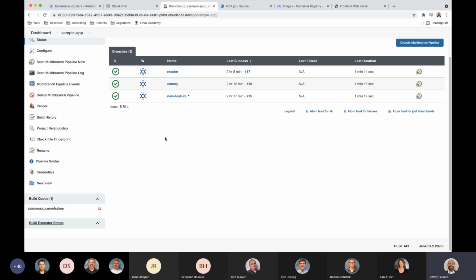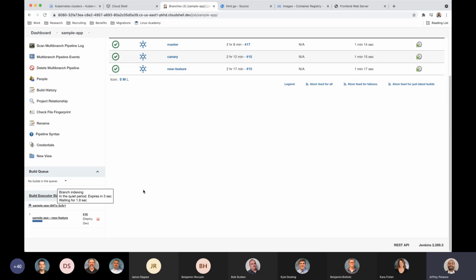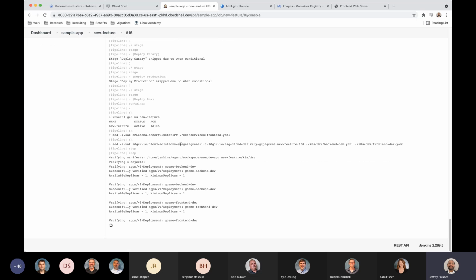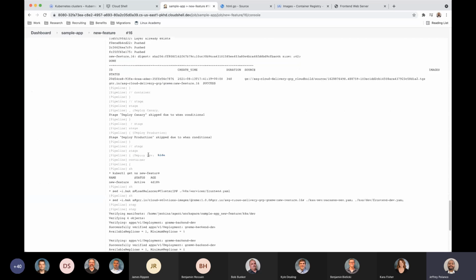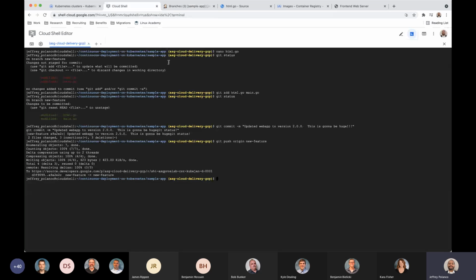So let's move back to Jenkins, and we'll see that a build is in the queue. Okay, it's running now. Let's actually pull up the console and see what's happening. So it's processing the code changes that were made. I think it actually finished. Correct. Yep, here's the latest build. It was successful. It only takes less than 90 seconds. So we'll validate the dev environment in a bit.